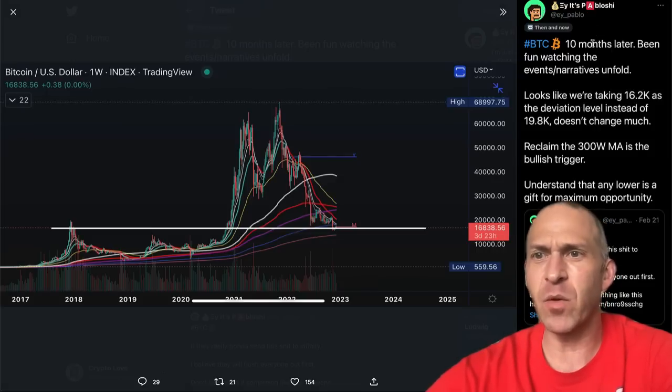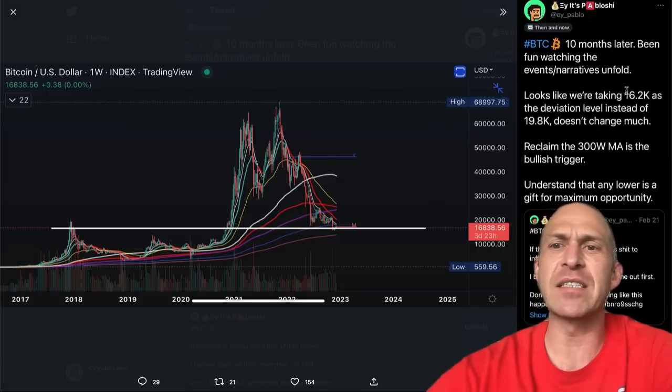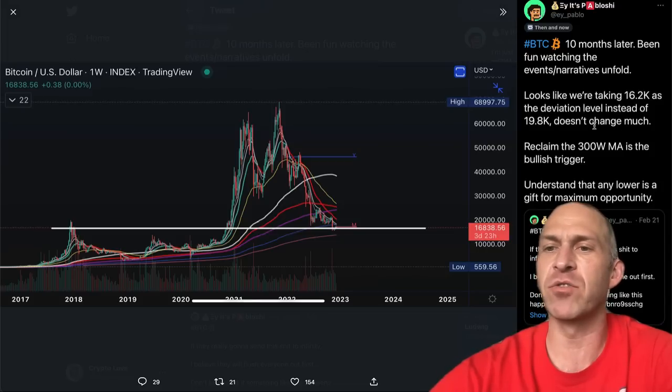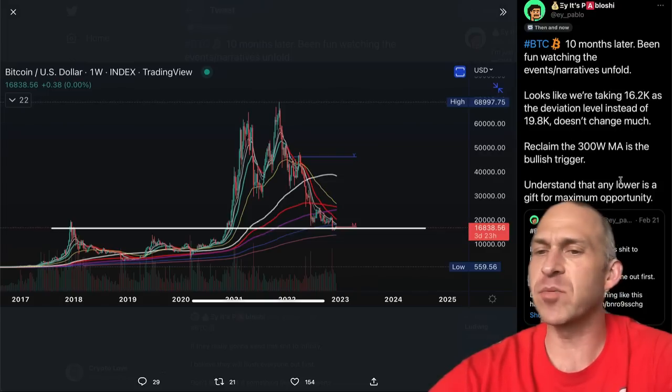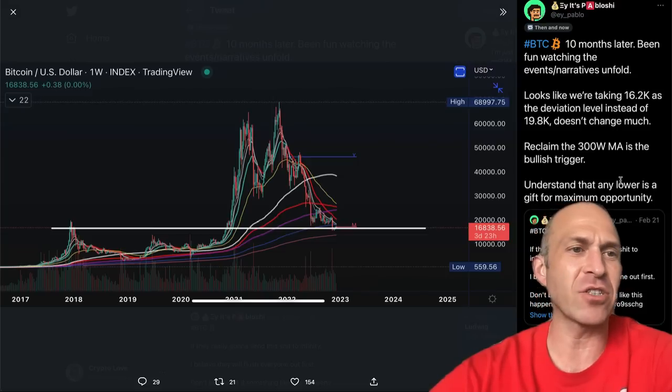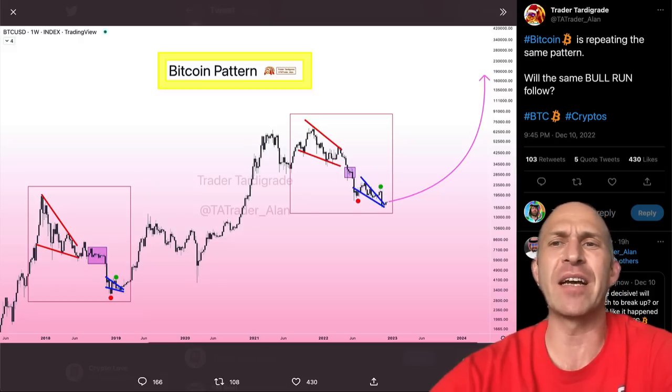This guy here is saying, Bitcoin 10 months later, been fun watching the events and narratives unfold. Looks like we're taking 16.2 as a deviation level instead of 19.8. Doesn't change much. Reclaim the 300-week moving average is the bullish trigger. Understanding that any lower is a gift for maximum opportunity. If the price does actually go lower than where we've been, 16.2, it's just basically a gift. You better get it while you can, because things are looking like they're heating up for Bitcoin.